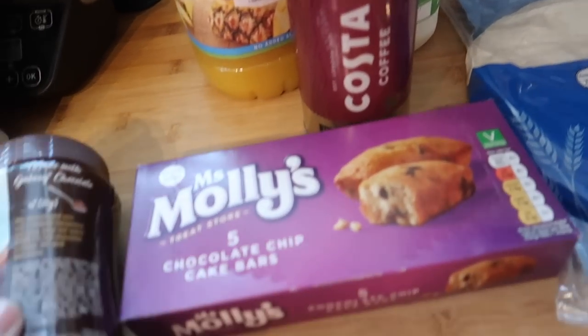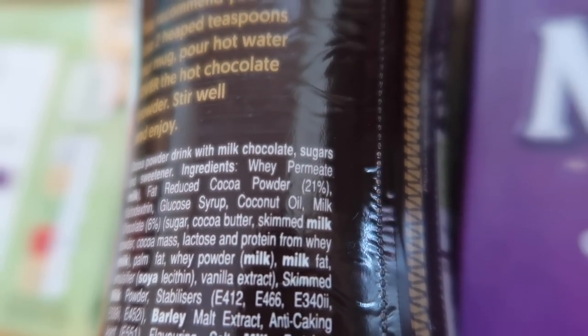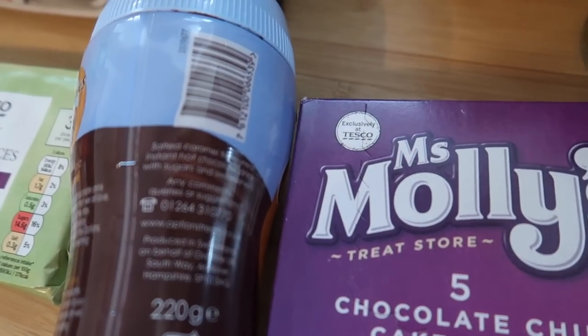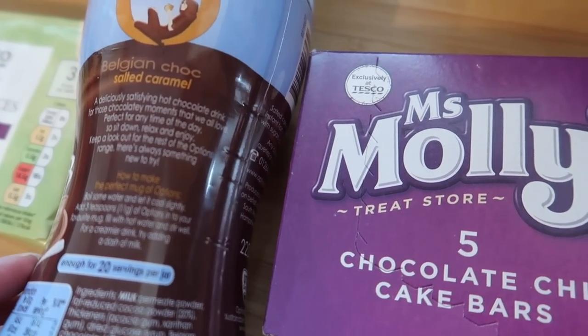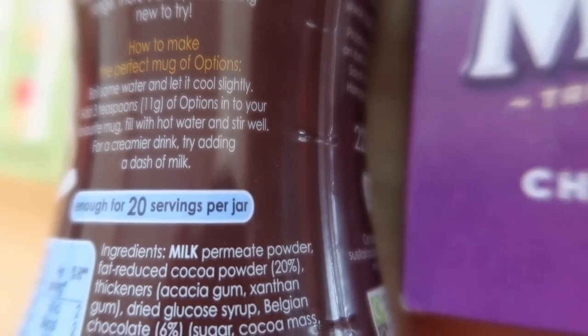Same with things like hot chocolate, obviously. If we try and look at the ingredients, it's really hard to focus. Same with on here, you can see that it says on the hot chocolate, cocoa powder 21%. This is the Galaxy. I've then grabbed my Options hot chocolate out of the cupboard, which I've had in there for a while and was running out of. And if we look at the ingredients of that, you can see that there is 20% cocoa powder. So the Galaxy has actually got more cocoa powder.